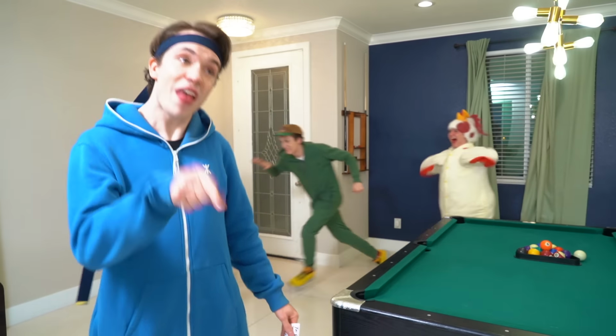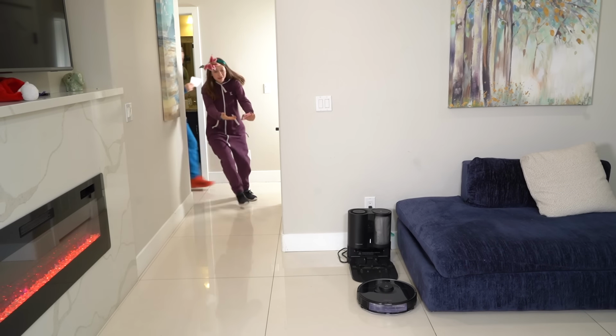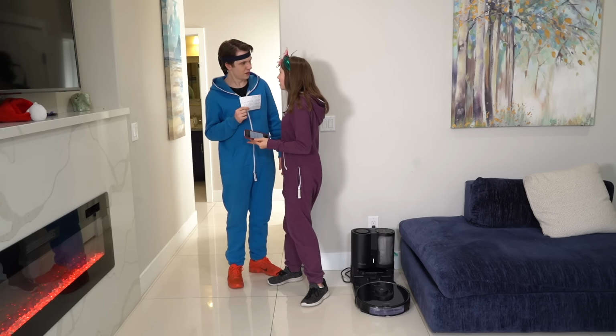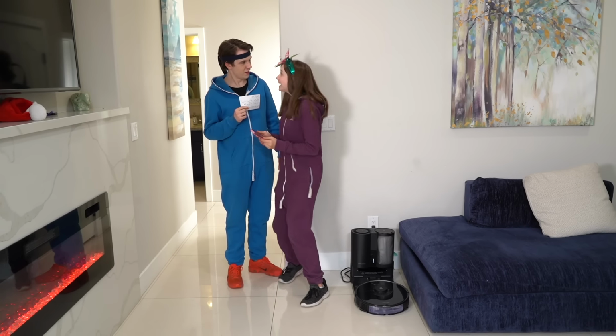Wow! That's impressive. And then you dock it. With an automatic emptying, it makes using a robot vacuum more convenient than ever. And you can clean up to 8 weeks without emptying. Cool.